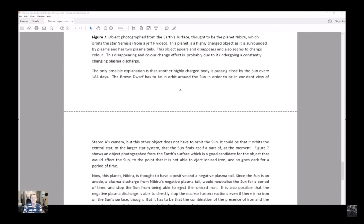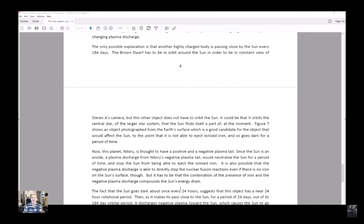The only explanation is that there is another highly charged body that is closely passing by the sun every 184 days.